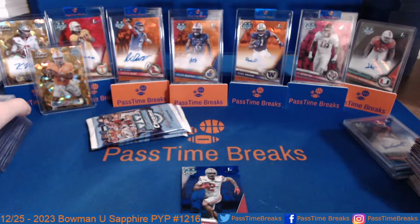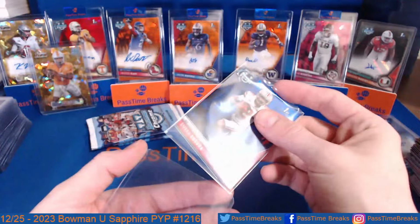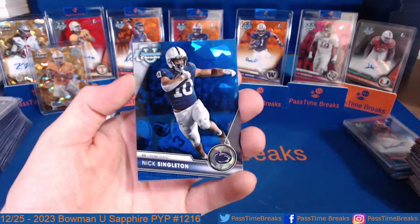Oh, Nick Singleton hasn't hit yet. Did we end up hitting? I'm sure we did, right? Yeah, we did. We hit a parallel, didn't we? Maybe I'm confusing it. That's funny. Wait, what? Oh, there's Nick Singleton.